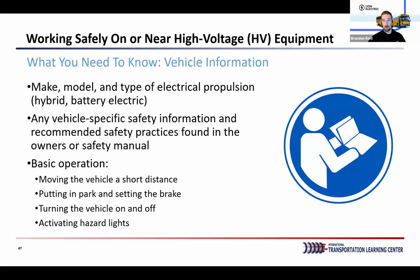So yeah, what you need to know. Vehicle information is always an important one when you're working on or near high voltage equipment. Especially in the case of an emergency, what we need to know is the make, model, and type of electrical propulsion we're working with, whether that be hybrid or full electric, and any vehicle specific safety information that the manufacturer recommends. Pop to your owner's or safety manual on that one and make sure to familiarize yourself with it. And then, again in case of an emergency, just a little bit of basic operation: how to move the vehicle a short distance, put it in park, set the brake, turn it off and on, activate the hazard lights, some very basic items before you dig too far into it. And next slide.